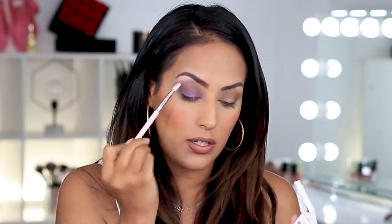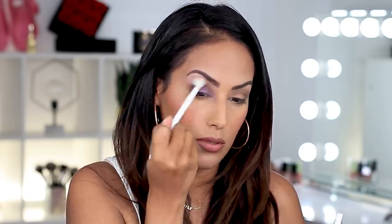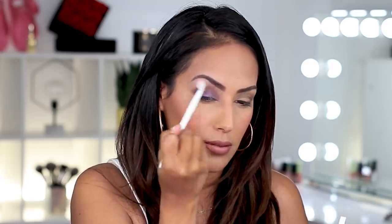I'm gonna dip into the purple again and I'm going to lightly apply it out here. I kind of just wanna warm that up a little bit. But see, once you blend it out, it's really diffused. So it's not gonna be super purple when you're done. And then I'm gonna grab a smaller brush and I'm gonna dip into this frosty shade that's beautiful.